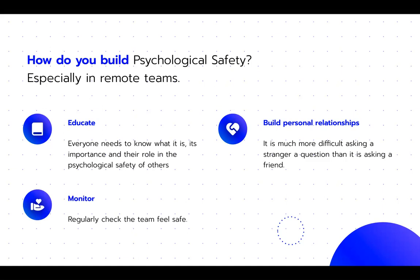The third thing you need to do is monitor it. Teams change. It is important to keep an eye on how people are feeling. A person may lose their feeling of safety if a new member of the team arrives. So you need to keep checking that everyone feels safe. At Secret Source, we do this in our one-to-ones, but as a client, you can probably see it in meetings. If someone starts contributing a bit less, that's often a sign that they don't feel safe.